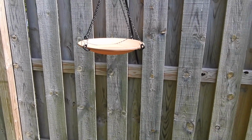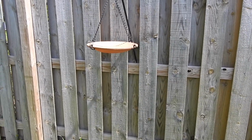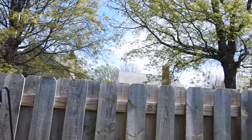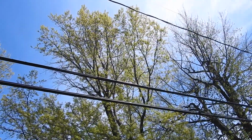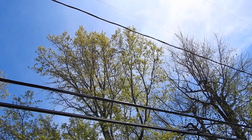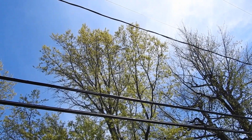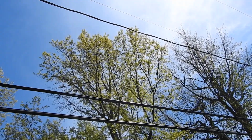I think that is a cardinal that is serenading us. He's kind of in the sun though, so I can't get a good look at him. He's up there. Maybe you can see him better in this video than I can see him now. Sure can hear him though, right?